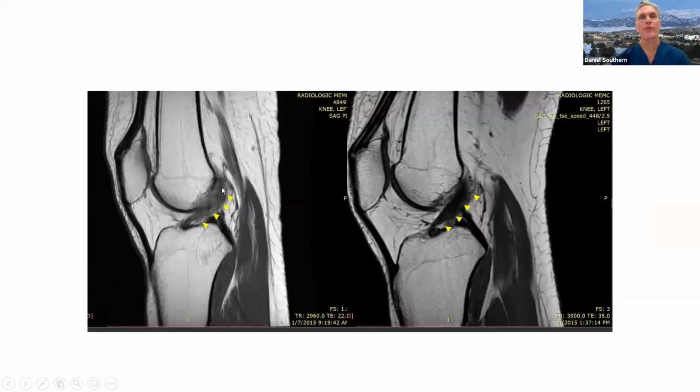Here's another before and after, completely torn ACL, 5-6 months later, repaired ACL, all done with needles through the skin.